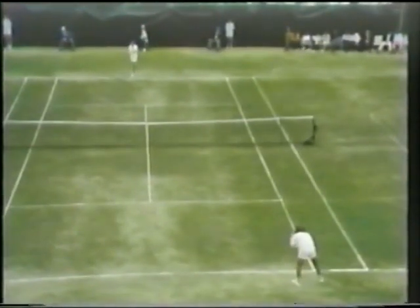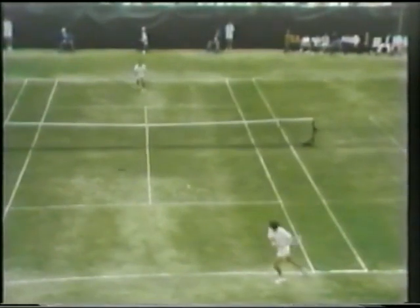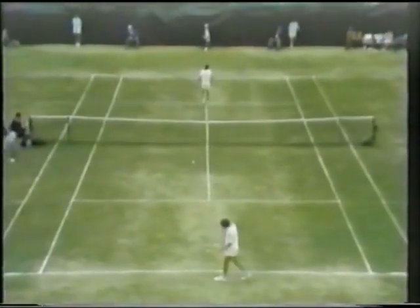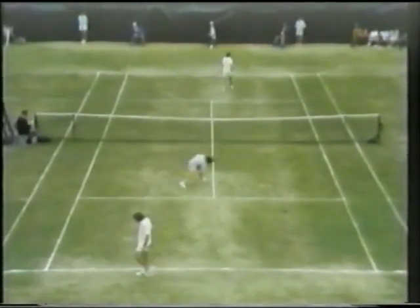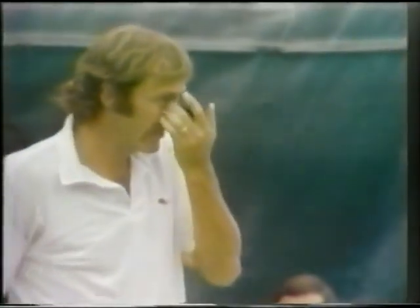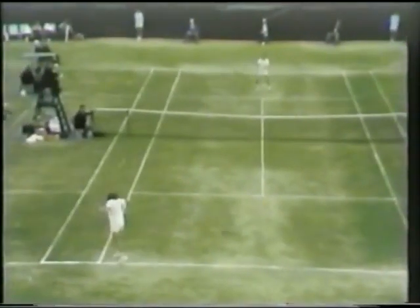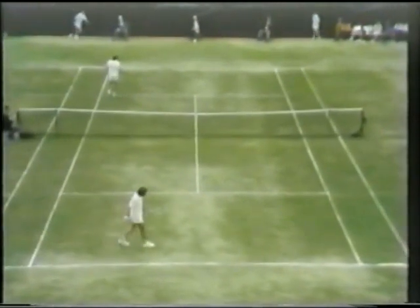He now tries to go to 5-3 in this third set. And I would think a very, very worried John Newcombe. John Newcombe, of course, has been one of the superb grass court players, many, many titles. This would be the second big one for Kodes, Wimbledon this year. Good shot.